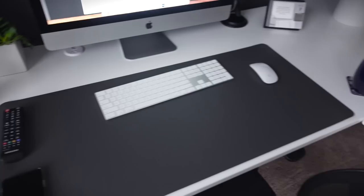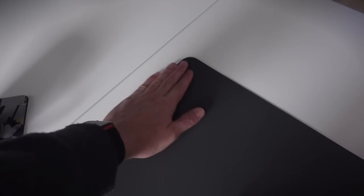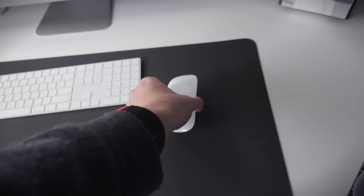Got these in this week, two desk mats. These are very, very close in size. They are curled on the side a little bit, but that's always going to happen with these desk mats. So far, I like them. I like them. I do. The surface is a little rough on the Magic Mouse. It's not as smooth as my old one was, but that's the thing.